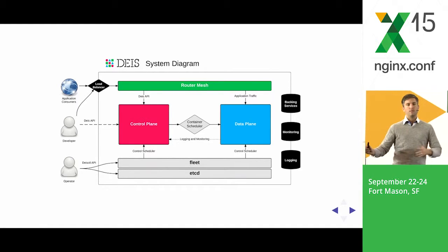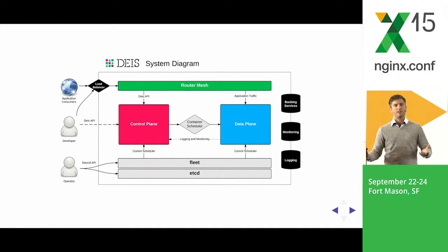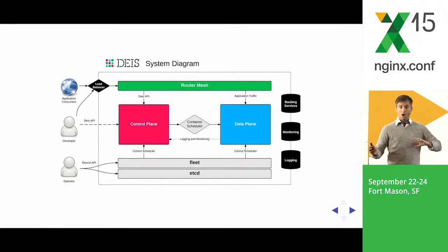Now, in between those two things sits a scheduler or an orchestration system. One of the interesting things with Deis' architecture is that we're, I believe, the only platform as a service out there today that has pluggable schedulers. We currently use CoreOS's Fleet for scheduling. I'm going to be demoing Kubernetes, which is a technology preview we have. But we also support Docker Swarm as well as Mesos via the Marathon framework. So that scheduling and orchestration component is pluggable today.